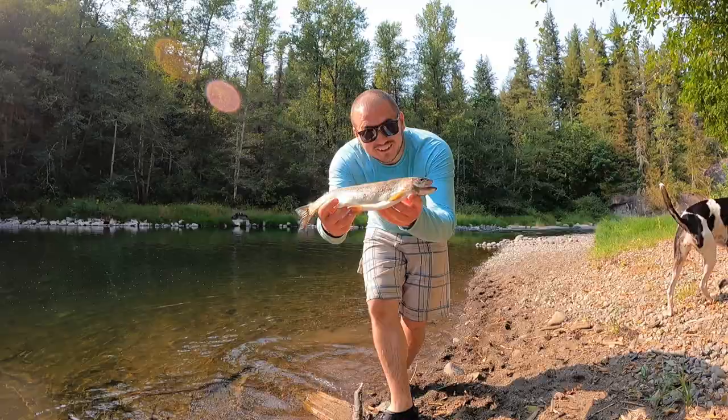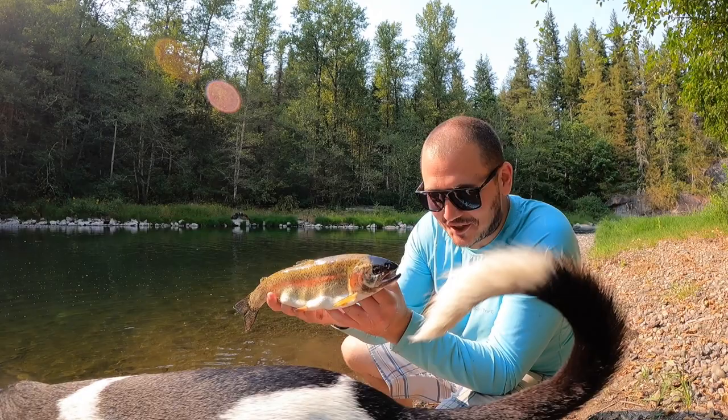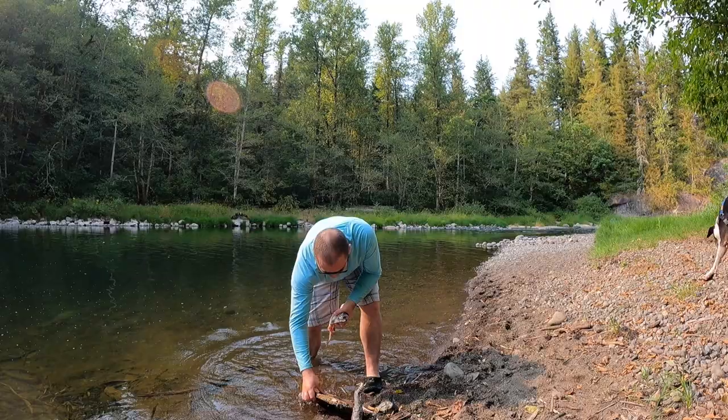Here is our cleaned up trout from yesterday. That's food, Kiara. We're gonna eat that. It's so funny. She's always confused when there's an uncooked or live fish. It kind of freaks her out a little bit. But once we cook it, she's all about it. He's already cleaned out. Good to eat. We can maybe use this as a cutting board.